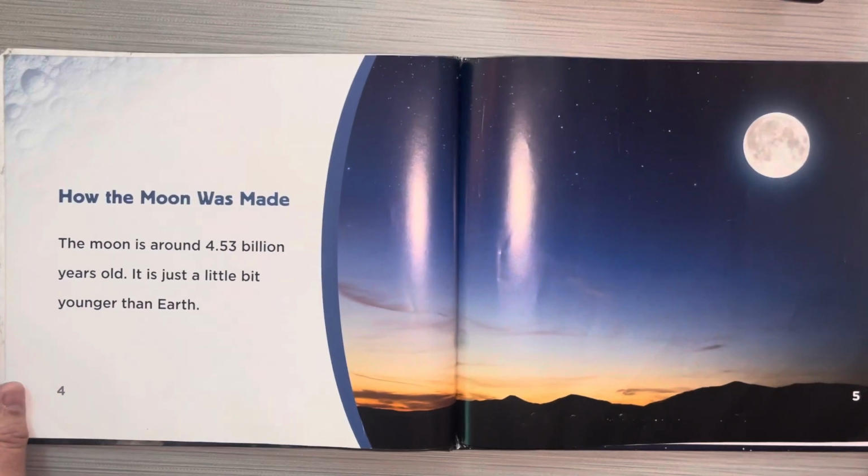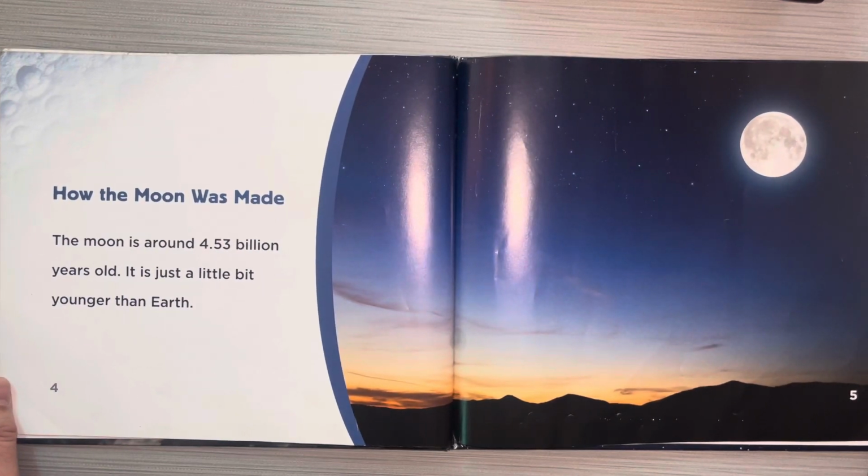The moon was made. The moon is around 4.53 billion years old. It is just a little bit younger than the Earth. Wow, they had cheese that long ago?